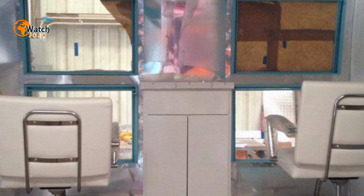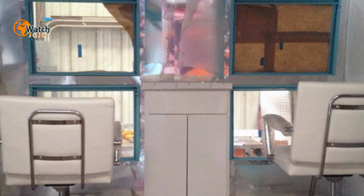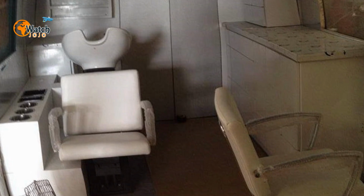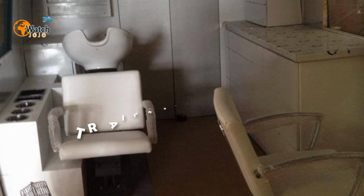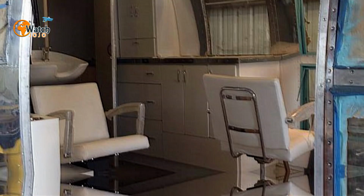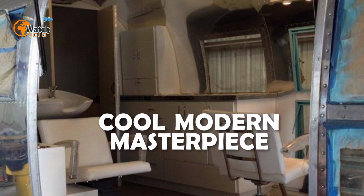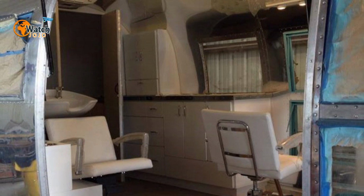Bearing in mind the fact that McLaughlin's true passion is for beauty and cosmetology, these chairs should provide a clue as to what was happening to the trailer. And the units were also given some more features that hint at the facilities the trailer would provide. One of the most impressive new features was surely the trailer's rope lighting. All the hassle of installing new wiring seems worth it for the cool effect as the lights snake their way across the ceiling. The amazing transformation of the trailer took 4 months. During this time, it went from being a dilapidated old caravan to a sleek, cool, modern masterpiece that any business would be proud of. And incredibly, it all began in a junkyard.